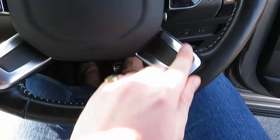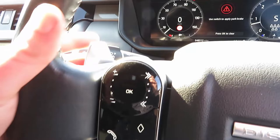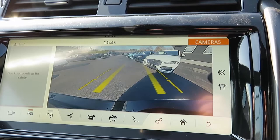Leather-wrapped steering wheel with silver accenting. Has an 8-speed automatic transmission with sport mode and manual shift. And when you select reverse, brings up your backup camera with guidance lines.